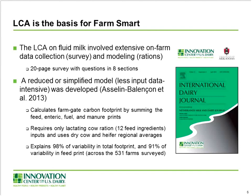This particular model calculates, again, farm gate emissions, so that's going to be the emission load at the farm gate when the milk leaves the farm. It sums the feed, the enteric, the fuel, and the manure prints, which, if you remember the previous slide I showed you with the bars, correlate to the findings in the LCA. Enteric from the cow, manure from manure storage and handling, feed from producing and handling feed, and then fuel is basically the energy. It actually includes electricity as well. We call it fuel, but it includes all the energy that's used. It's the energy print.